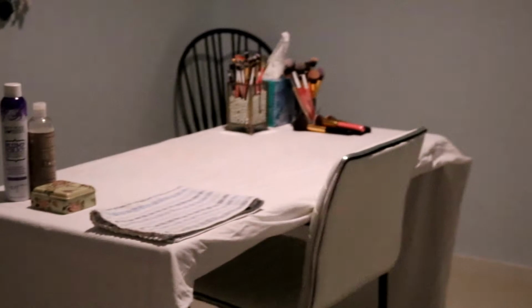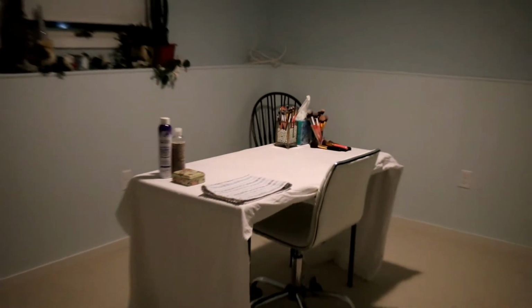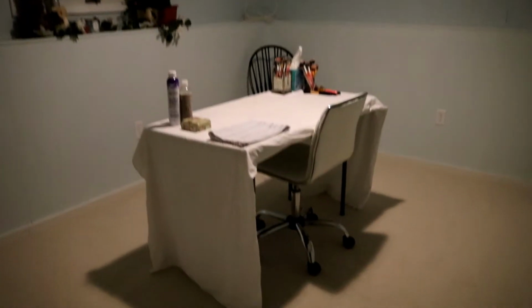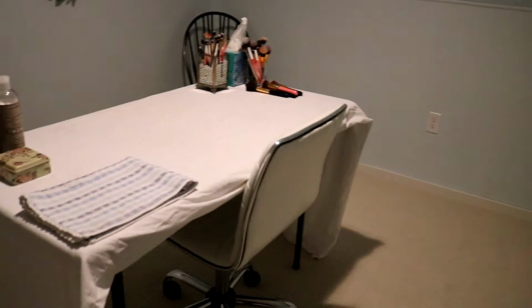Okay guys, I'm so sorry if you can hear that. That's my washing machine. My beauty room is right outside of our laundry room. But this is my space. You open the door, let me zoom you out a bit. But yeah, so this is my super minimal space that I film in. So let me turn you around.